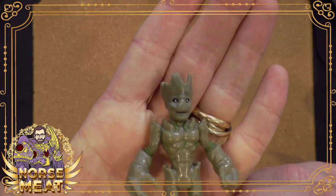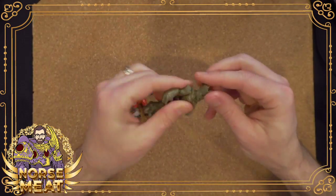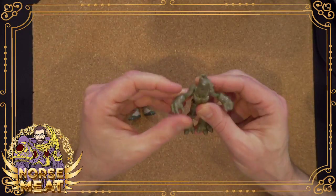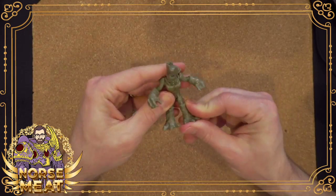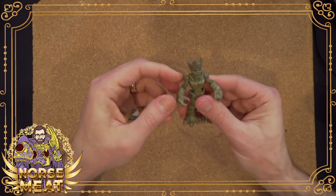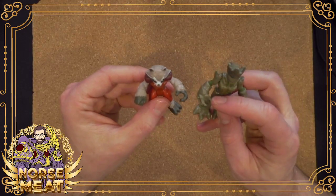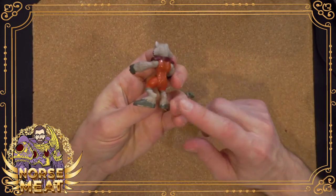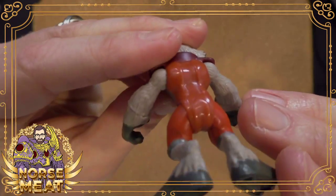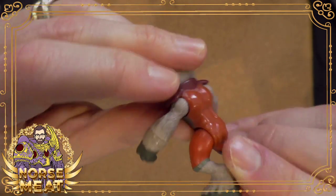Groot is pretty nicely detailed, and kind of a little bit of a dopey expression on his face. Oh, still ball joints in the shoulders. That's cool. Yeah, same stuff going on here. And he has the opposite hands, so left fist, open right hand. Yeah, no tail on this one, unfortunately. He just has a butt. There's like a pad in there. Maybe that's holding his tail in.